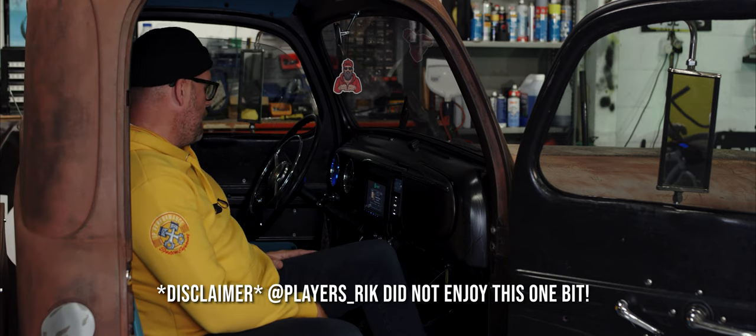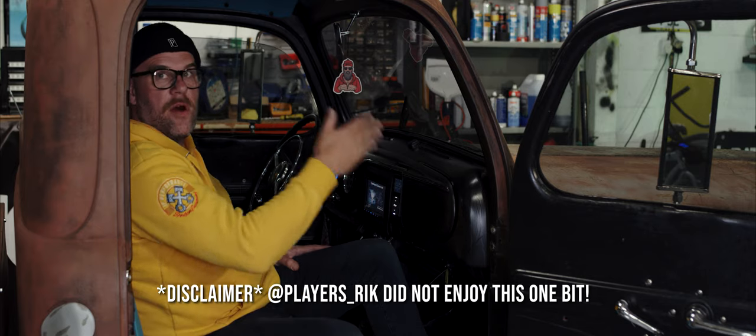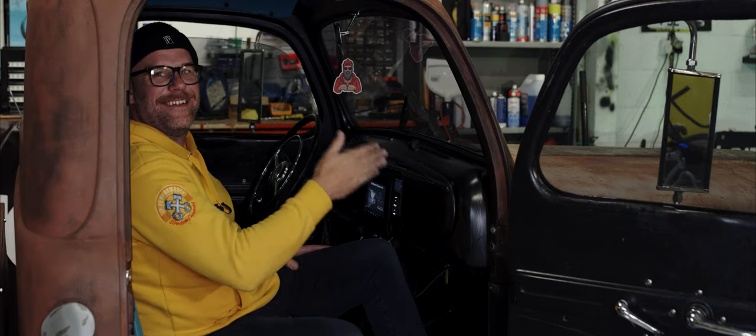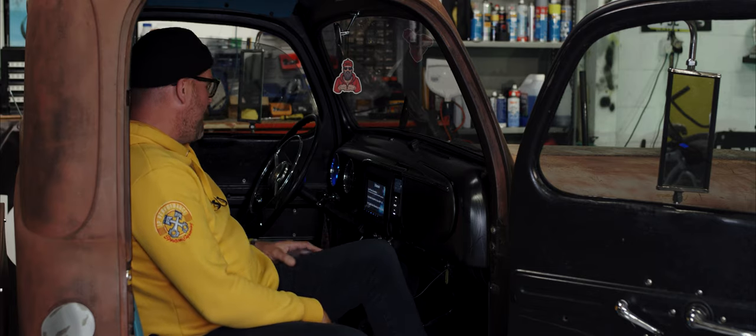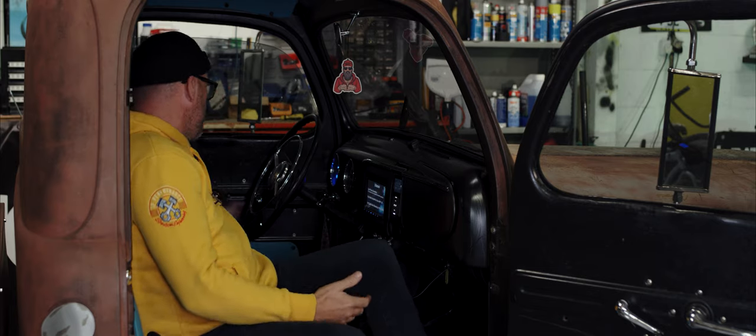Yeah, I remember that. I remember as I drove past you in a Rolls Royce and you were in this. Anyway, but I love this truck.